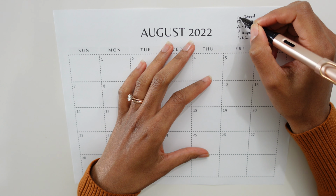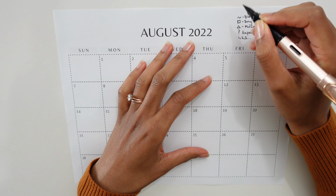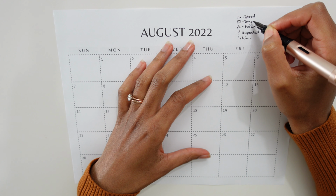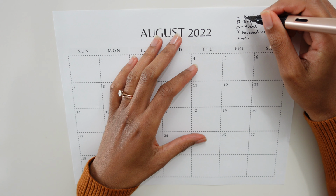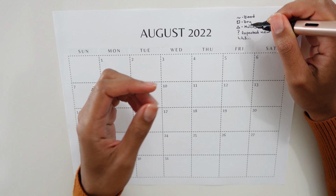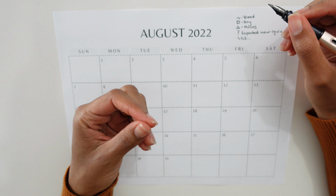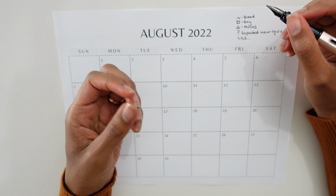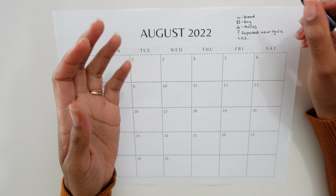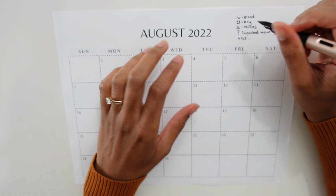So the first symbol is this wave shape that I use to indicate that I am bleeding. The second symbol is this square that I use to indicate that I am dry. For me, that means that I am not bleeding and I do not have or have not felt or seen cervical mucus that indicates that I'm in my fertile window. So I'm not noticing a slippery or wet feeling, and I have not noticed it when wiping either. So that is when I will use dry. No bleeding, no fertile mucus.